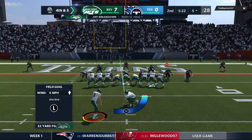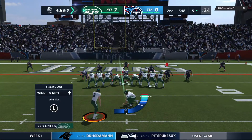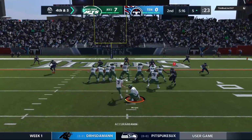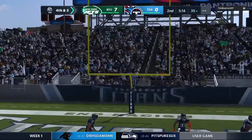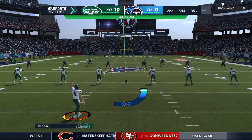For the field goal. A 22-yard attempt. And his kick is good. And the lead moves to 10-0.